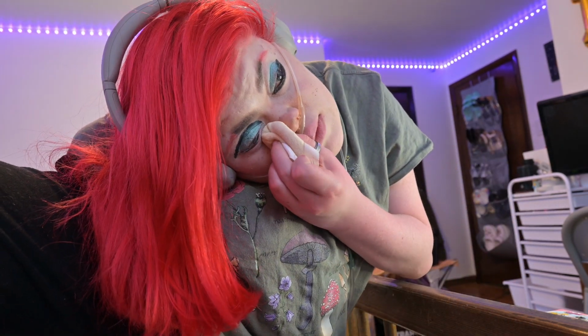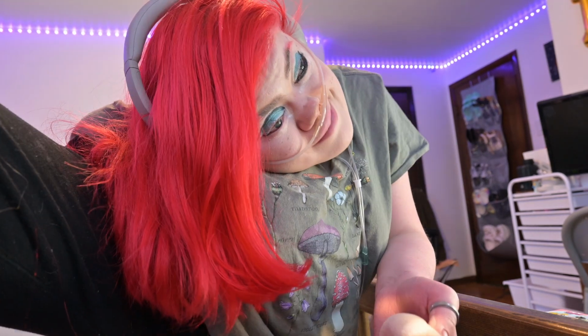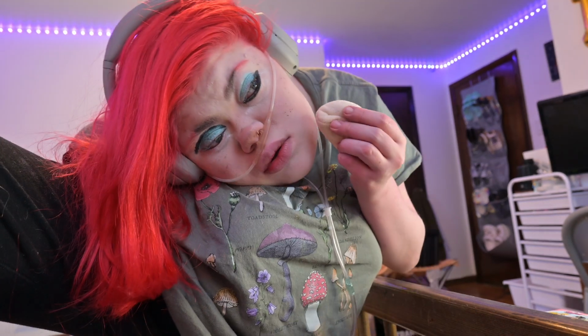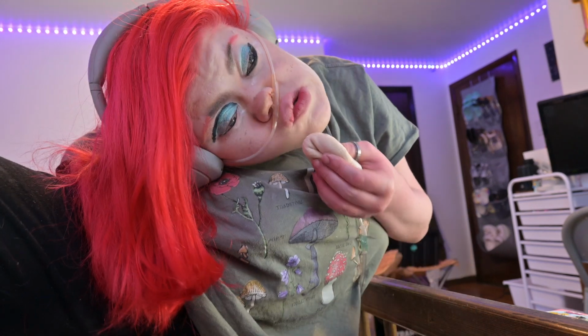Now we get to bake. And my baking is quite simple. Under each eye, and you can literally use any baking or setting powder. Because, yeah, I don't think it matters. I'm literally using a random cheap one. Don't really know what brand it is. Of course, get the right color that you'd like.